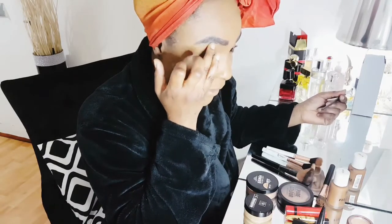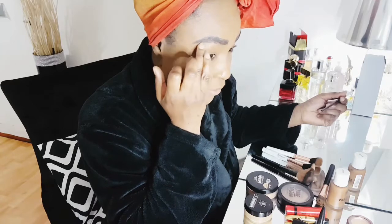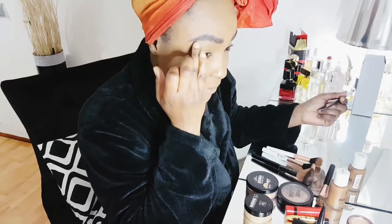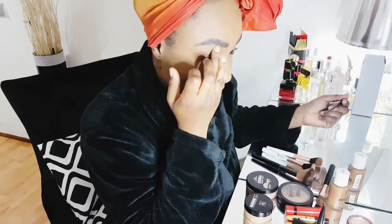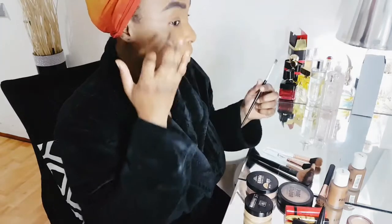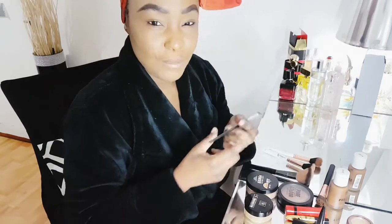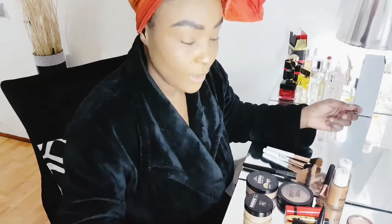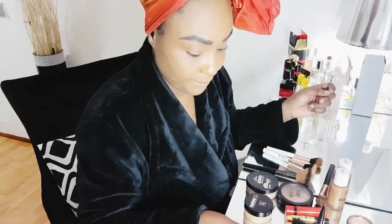With my fingers, I will just try to drag it down a bit, make it a bit more shimmery, trying to really just blend this properly. The light will catch. You know, and I like this. I like it for the gym. I like it if I'm wearing sports clothing, I'm not doing too much. It looks good. Okay, so that's that. My brows are done. I'm gonna carry on, and you just watch me.